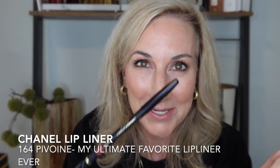Okay, moving on to lips. We have lots of classic Chanel lipsticks. I'm going to start with my favorite lip liner, and this one is in 164 Pavone. This is my go-to favorite lip liner. I love to wear this alone with my favorite lip glosses, and I will use this with my favorite classic Chanel lipsticks as well. So I am going to line my lips real quick with this.